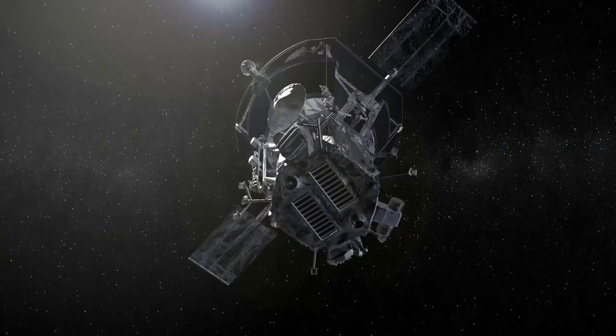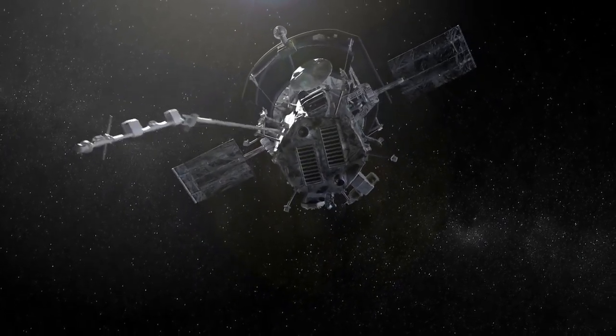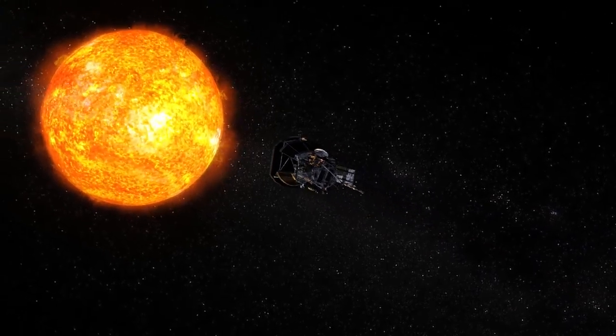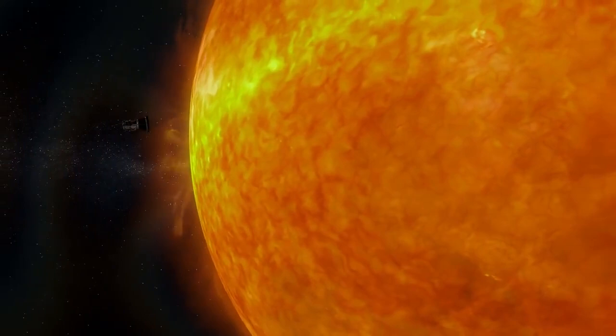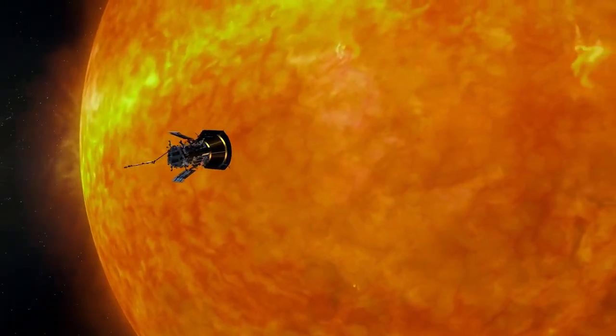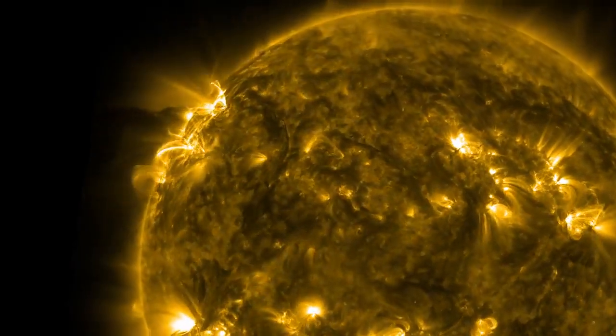It will lift off from Cape Canaveral Air Force Station near the agency's Kennedy Space Center, located in Florida. It's a mission of unprecedented opportunities that could revolutionize our understanding of our star and the outer layer of the sun's atmosphere, the corona. Going into the sun's corona for the first time, going up close and personal with our star, to be able to answer some of the mysteries that live in this coronal region.